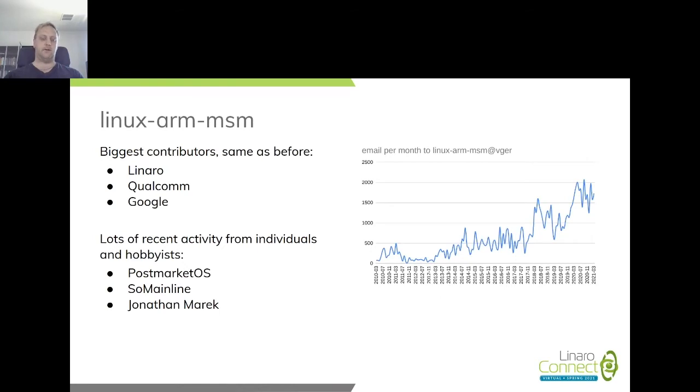If we look at the activity on the mailing list and in the kernel and so on, the biggest contributors are people coming from Linaro, Qualcomm, and Google. But interestingly enough, in the last maybe 2 years, we have seen a lot of community activity, both from individual contributors or contractors for various other projects, or from postmarketOS, and from the SoMainline team. So it's been a broad range of contributions. And the general kernel community has also contributed quite a bit of bug fixes and things like that.